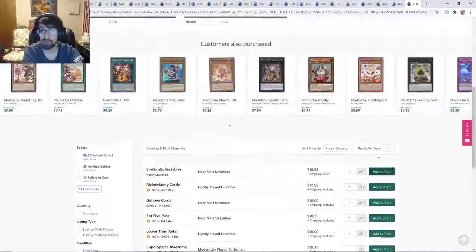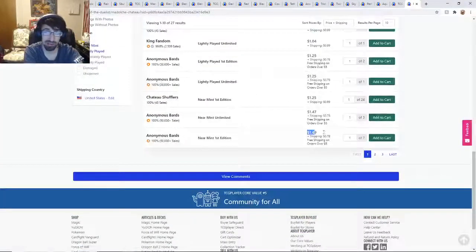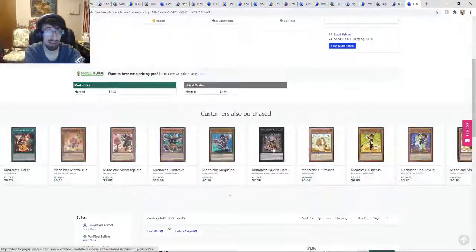Still at a beautiful $20. But what y'all don't know is that your boy Chateau here is actually a solid dollar. First and near mints are about $1.10 before shipping. What the fuck? Man, oh man.